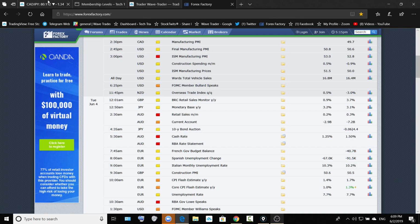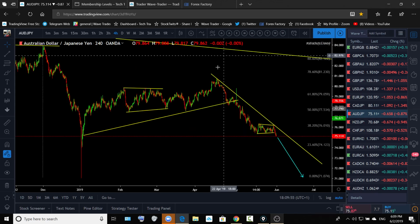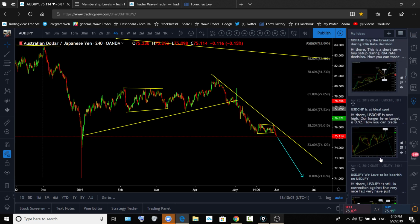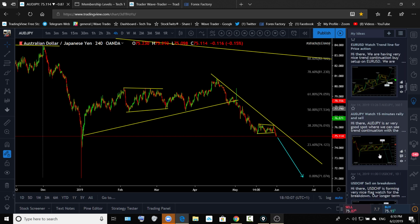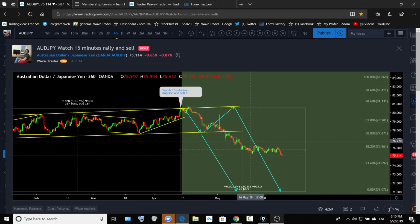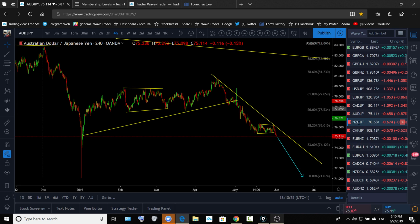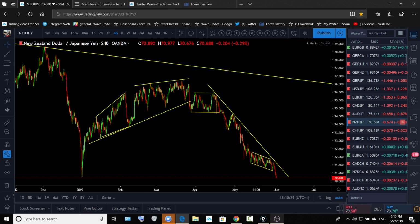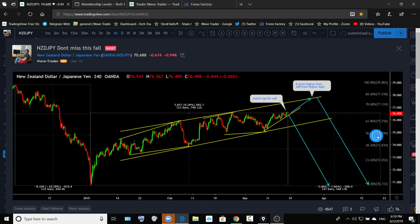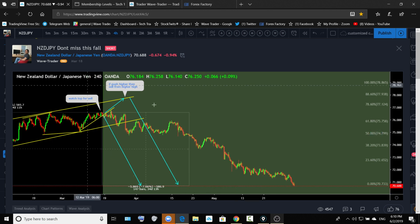Guys, I'm telling you a very important thing, so make sure you understand that. Okay, Aussie Yen. We were also bearish on the Aussie Yen from the top. Let's get that chart. This is a very important thing. This is Aussie Yen. What we were looking for, boom, go down. So where is it going? Going down. And the Kiwi Yen, it also went down from that top too. This is also going down. So we successfully predicted that almost all yen pairs were going to fall.